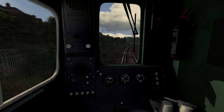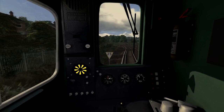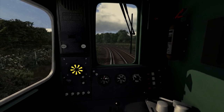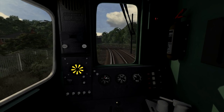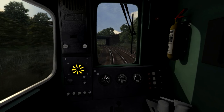So we've now got the warning for the upcoming 25 speed limit here. And I'm just going to apply the brakes lightly to bring our speed down. This should be about right, just up to 20 on the brake gauge. In fact, I might have even been braking slightly too hard and too early. I'm just going to reduce the braking again now and ensure that I do increase it as we see the 25 mile per hour speed board.